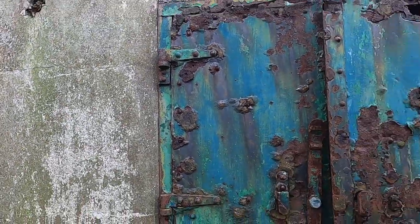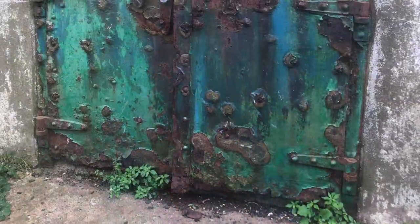I love finding the beauty hidden among these decaying buildings, like the colour and texture of the rust contrasting with the teal paintwork of this door.